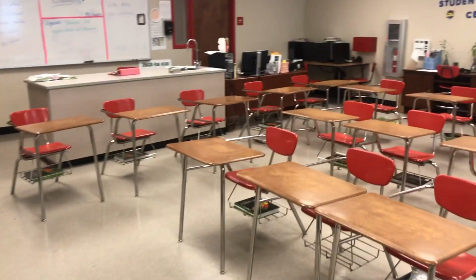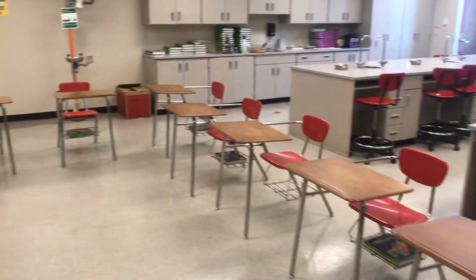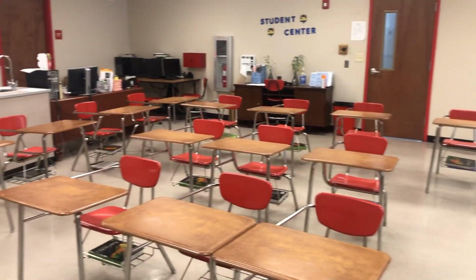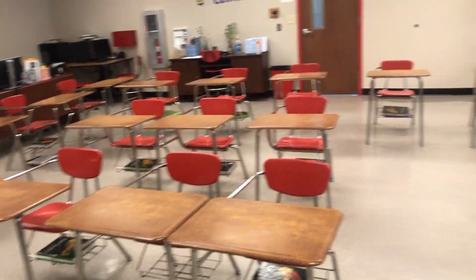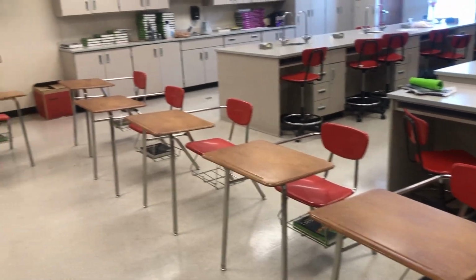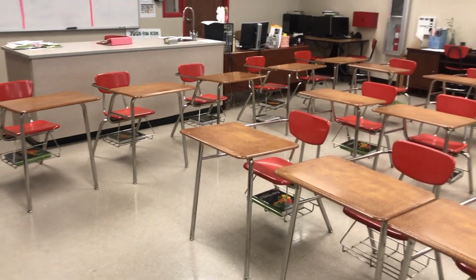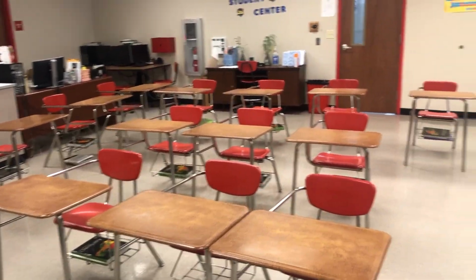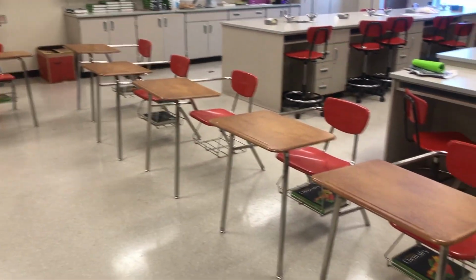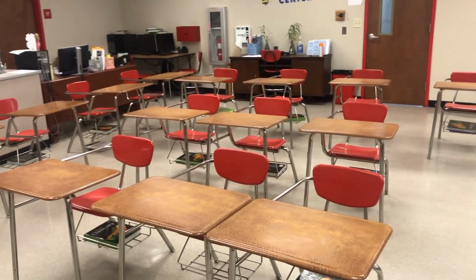Now this is my view of the students. When I first had my desks in rows, but after going through all these trainings that we have to go through, they want kids in groups. My kids really enjoyed this layout because they could see everybody, except kind of the people in the middle. And I think it made it feel more family-like.